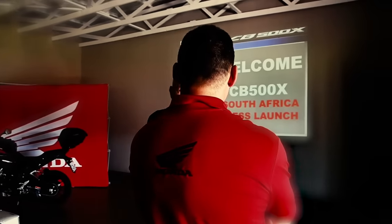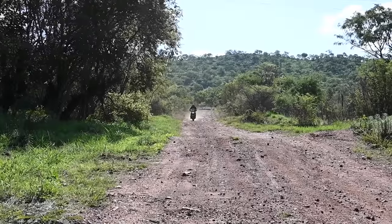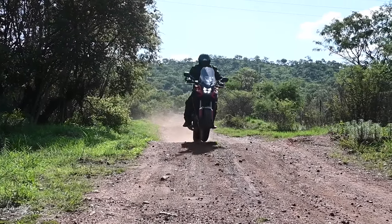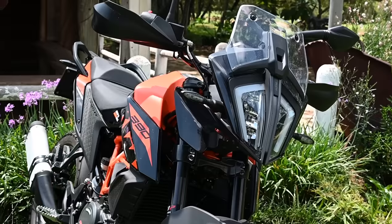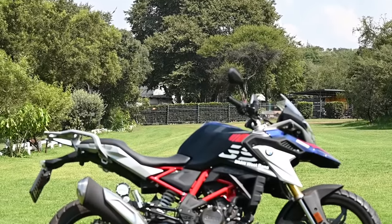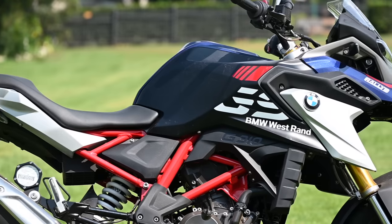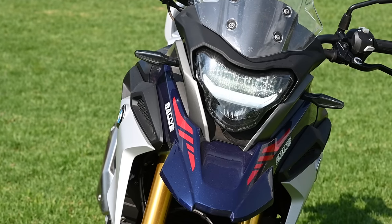South Africa was recently graced with the Honda CB500X. We rode it, and quite liked it. But how does it compare against some of its biggest rivals, particularly the Europeans? So here we have the KTM 390 Adventure and the BMW G310 GS. This exact GS is from BMW Motorrad Westrand and is in dashing rally colours. It has some mighty GS shoes to fill and gets off to a rocky start.